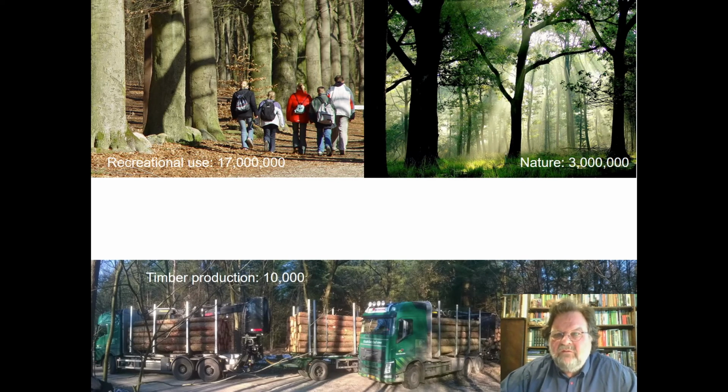A lot of people also realize that forest is very important for biodiversity conservation. Forest is an important carrier of biodiversity in our landscape, which is heavily used by agriculture and is also strongly urbanized. So in terms of nature conservation, maybe 3 million people, as an estimate, are interested in forest. But if we look at timber production, even though many people like to have wood in their houses, and like wood as a natural material, the production function of forest is actually not that much valued.